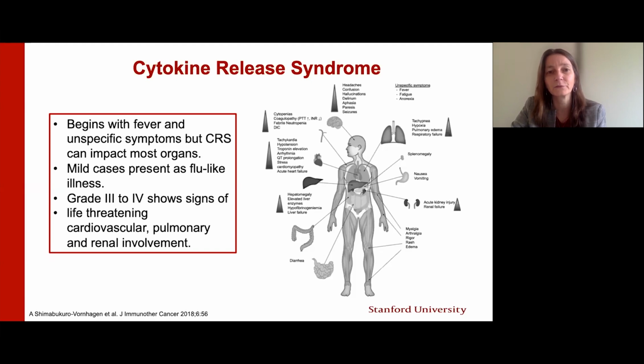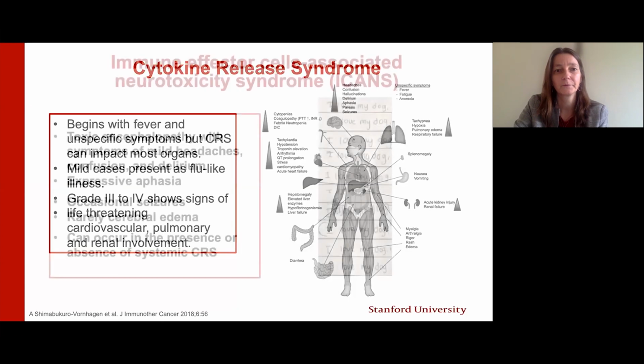There's a grading system for cytokine release syndrome that's mostly based on the presence of fever, the presence of tachycardia or hypotension, and hypoxia. Those are the main things to look out for, in addition to the other organ systems like the liver and the kidneys, of course.